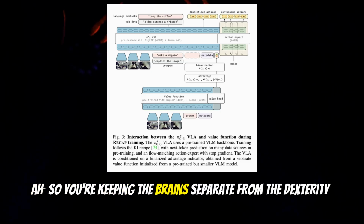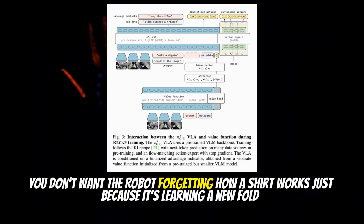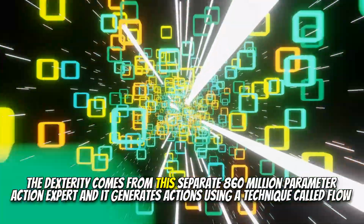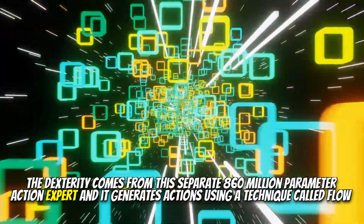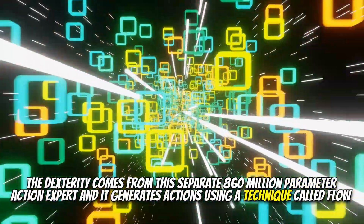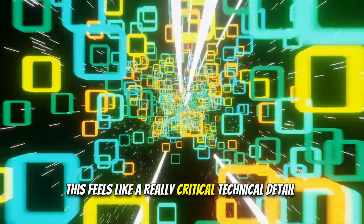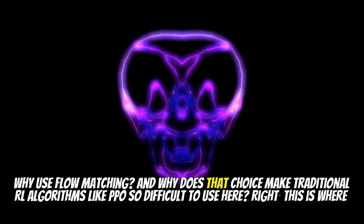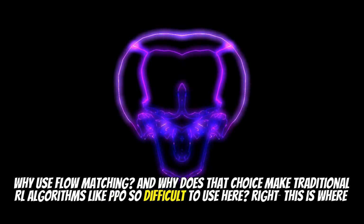So you're keeping the brains separate from the dexterity. That's a great way to put it. You don't want the robot forgetting how a shirt works just because it's learning a new fold. The dexterity comes from this separate 860 million parameter action expert, and it generates actions using a technique called flow matching. Okay, we have to pause on flow matching. This feels like a really critical technical detail. Why use flow matching, and why does that choice make traditional RL algorithms like PPO so difficult to use here?